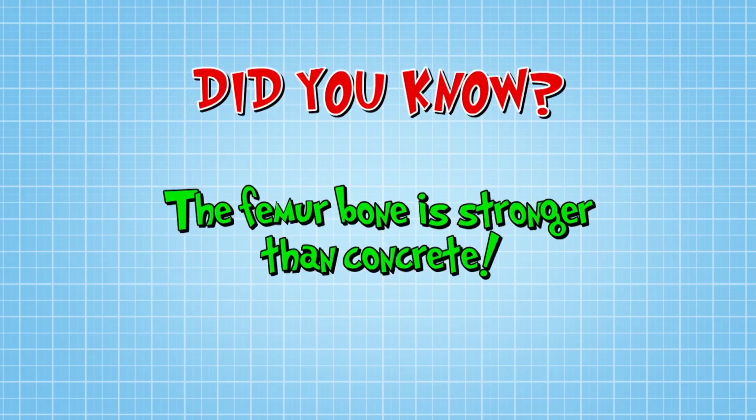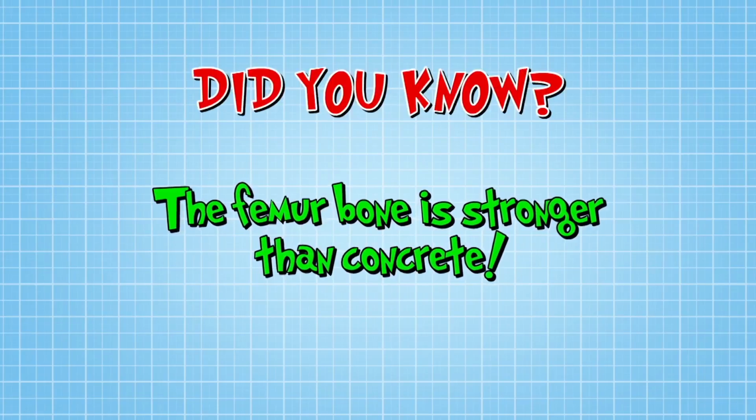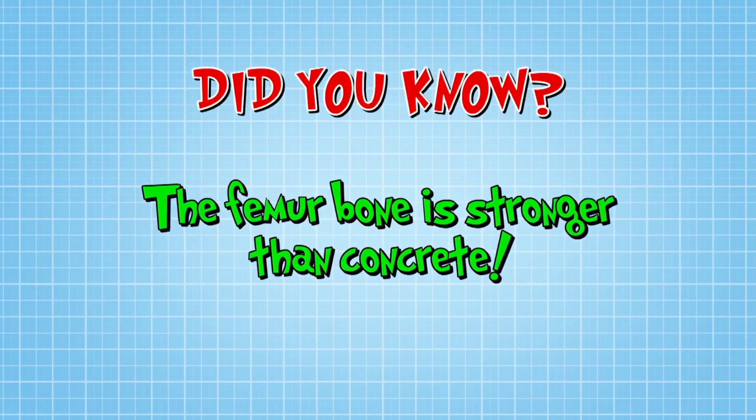Did you know the femur bone in your thigh is stronger than concrete? So be sure to look after those legs of yours.